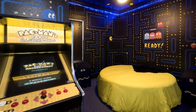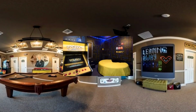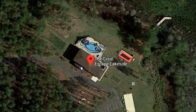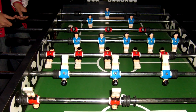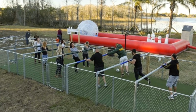This room is every Pac-Man fan's dream den. It has a round queen-size bed that looks like Pac-Man, along with a classic Pac-Man arcade game. In fact, what makes this place so cool is it's an entire vacation house dedicated to games. Sitting on 10 acres, the Great Escape Lakeside near Orlando, Florida is a perfect place to get all your best friends together since it sleeps up to 45 people. If the house's indoor foosball table isn't fun enough for you, you can even play human foosball outside.